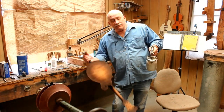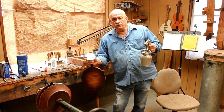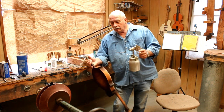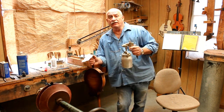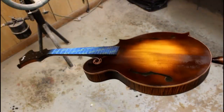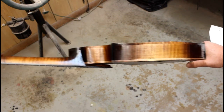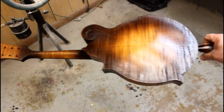And now that we have the stain applied, we have to shoot one light clear coat over top of it just to sort of hold that all in and on while we clean off the binding and touch up anything that needs to be fixed. Mandolin number 3, beautiful rich color, very pretty sunburst.